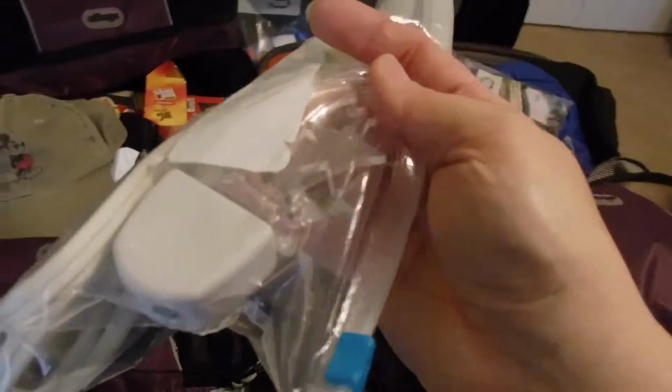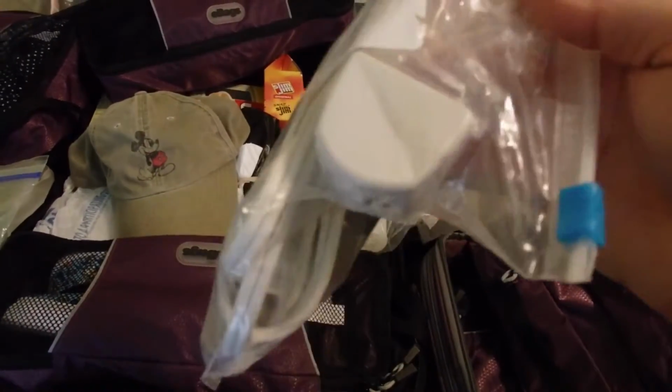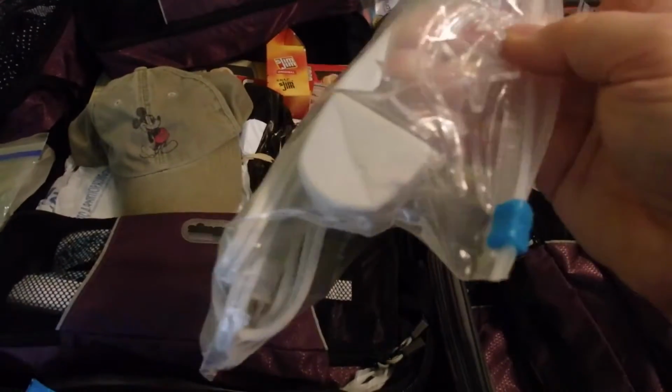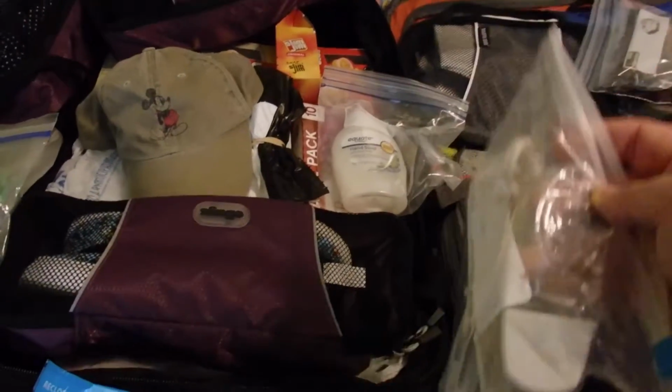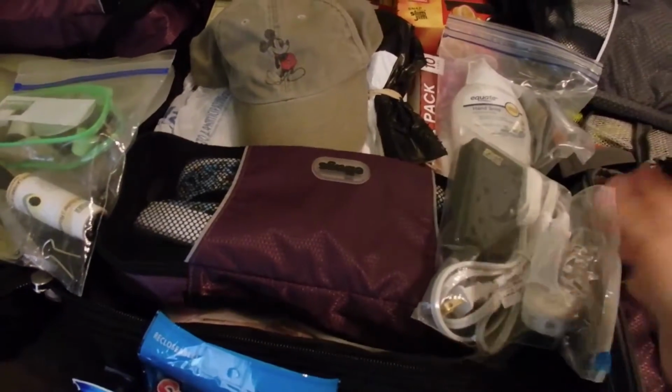So if I forget it, and I have forgotten them before because you just plug them in and you kind of forget about them, again, I'm not out a lot of money, but $1 at the dollar store and well worth it. I would think if you have young kids, that would probably be great too to have. And maybe even a couple of them, one in the bathroom area and one in your sleeping area.